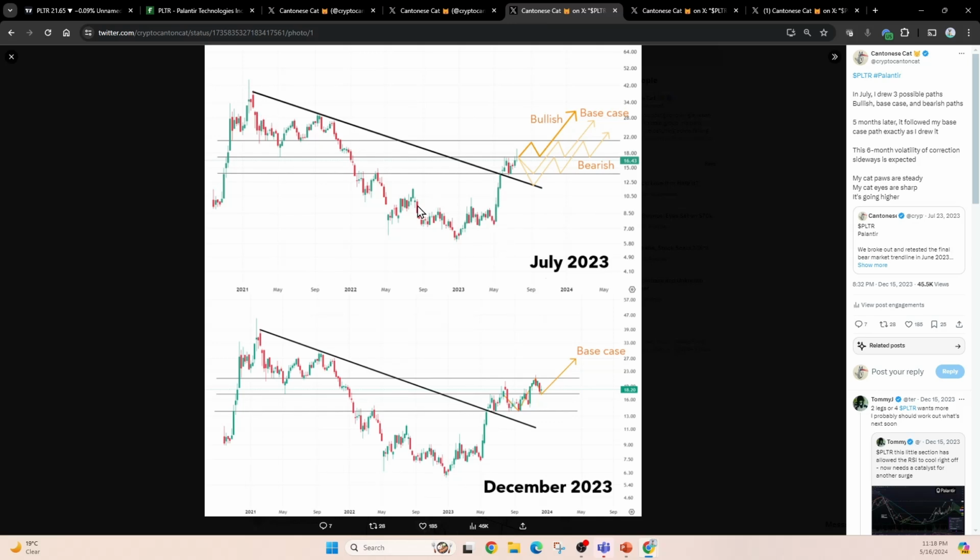After it broke out of this inverted head and shoulder pattern, it went through this bear market trend line over here. And I saw these three very important levels over here. One at around 14, the other one around 17, and another one around 2021. Right. So it looks like it was kind of back testing the bear market trend line as well as back testing around the $14 range at the bottom of this range over here.